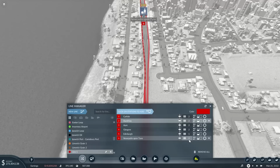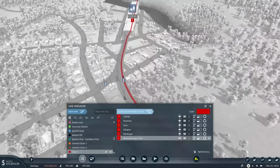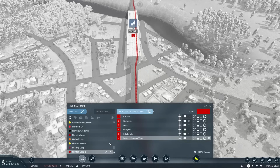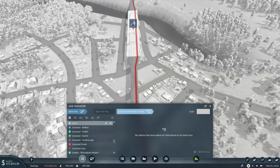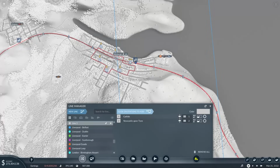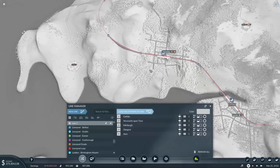And then Newcastle has to be number 1. And then coming through, we're all okay. So I'm going to call this our Scottish loop 1. Right? Another new line. So it means we can have half the number of trains we would have put on one loop. We'll just divide them between the 2.